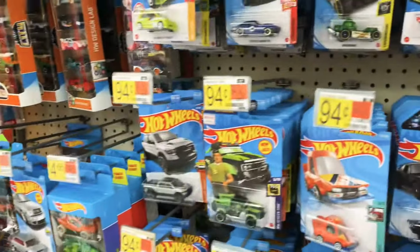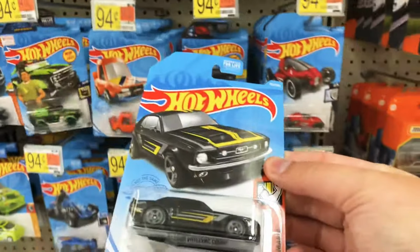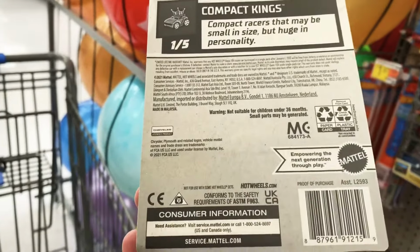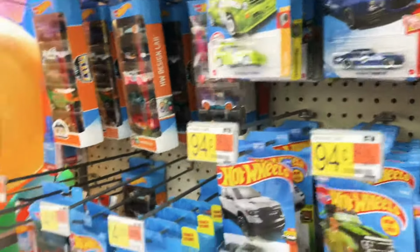Pretty nice, pretty nice. Ooh, dang, that is sweet. A little Mustang Coupe in that new color. Q case again. So I don't know if some of this is old, but then again, it says 2021 on the back, if I'm not mistaken. Let's see, 2021. So, very interesting. But all kinds of stuff around here.